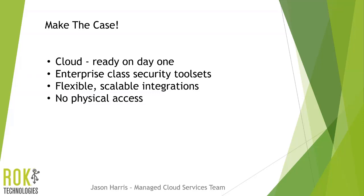Again, this is a big one, no physical access. Think about how easy it could be for someone to walk in, drop a USB drive into a computer, or just plug into the network. Removing that intrusion point from the equation is huge.